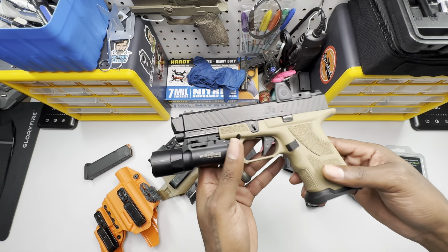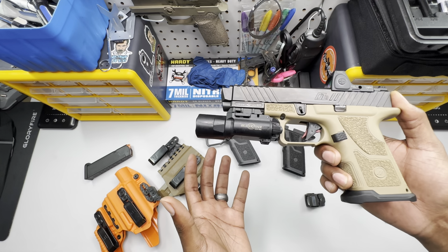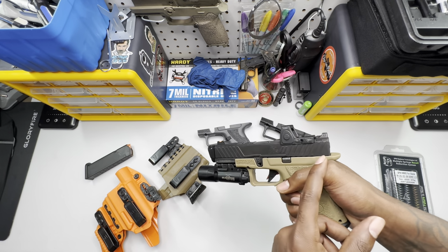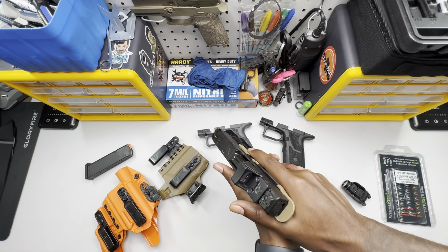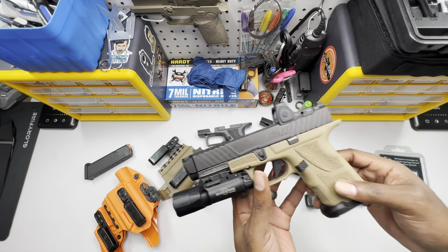2,500 plus rounds later, is it worth it? Yes. No recoil, basically. Super fast shooting. Everything is where it's supposed to be. High grip on the gun. No slide bite. All the controls are well thought out. It's a premium gun. I love it.